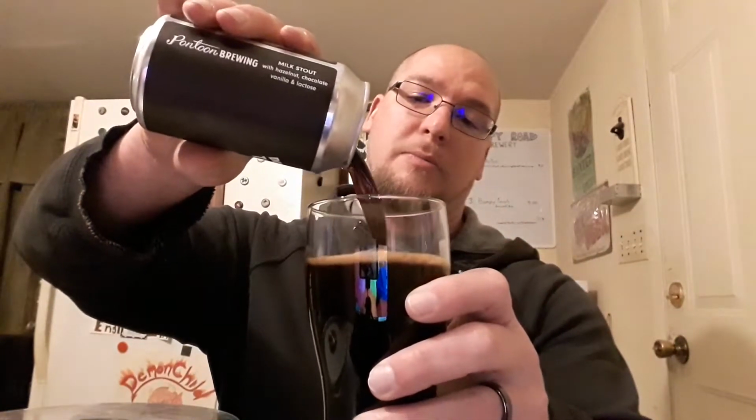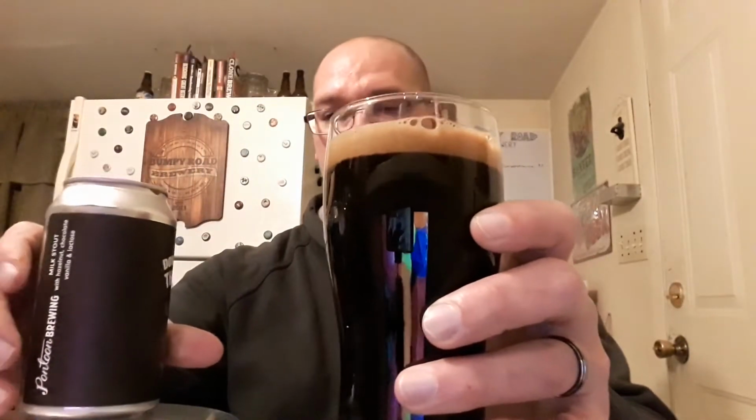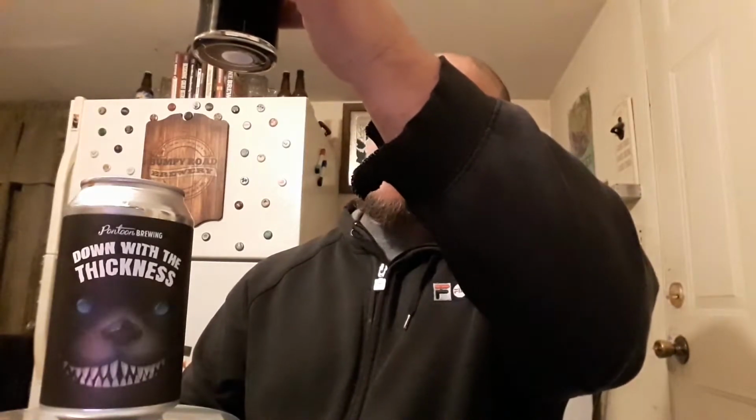Alright, so pouring this, I didn't really build a large head, but it is a very dark chocolate looking head. The coloration of the beer itself, I got some red hues coming through the bottom here, so it is pretty much a black, opaque brew. Looks very nice. Let's get in for some aromas here.